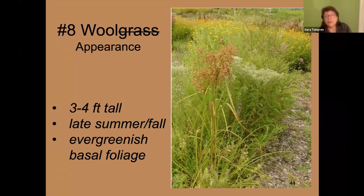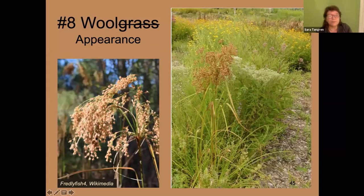So the 8th plant that we're going to talk about is called woolgrass, but it's actually a sedge. I threw it in here just for fun, even though it's a sedge. It has that strong linear texture and the big, beautiful seed head. In this photograph, since there are several things, this plant right here is the woolgrass. It's typically about 3 to 4 feet tall, and it's late summer with the flowering and the seed development. Like most sedges, the blades at the base of the plant have a somewhat evergreen quality. This is a close-up of the seed head, and this is where it gets its name from. It's a very woolly-looking seed head.